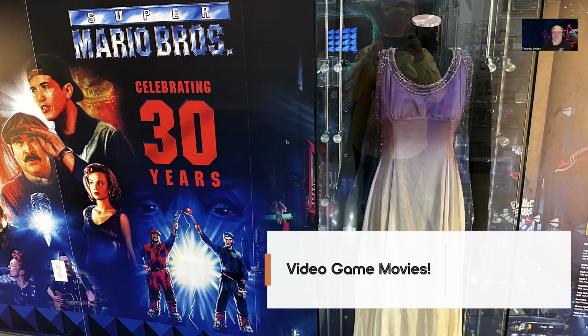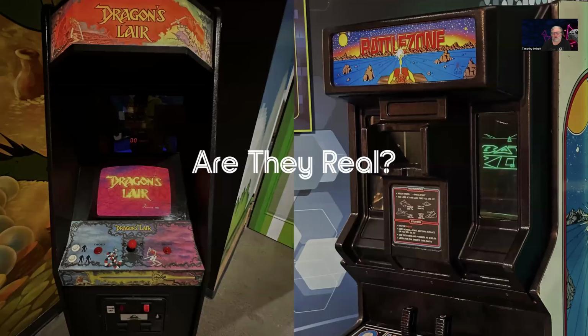And also, if anybody knows where there is a functional Battlezone machine, there is a spot. I would love to put it right here. So if there's one out there that's actually for sale, or somebody wants to donate to a good cause, I wouldn't be opposed to that.